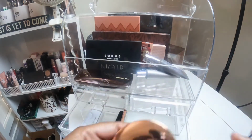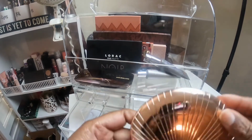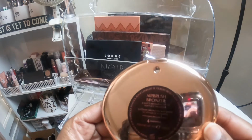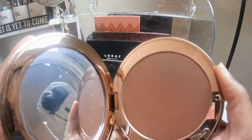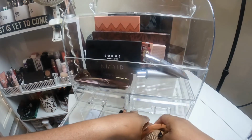That's 4 wonderful powders. And I also use her bronzer, and this is the Airbrush Bronzer, a matte bronzing filter for face and body. I have it in 4 deep. Once again, great bronzer. Charlotte Tilbury has great face products.